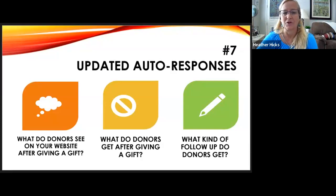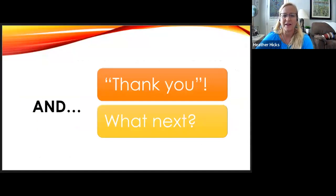What do your donors get after they give a gift? What's the receipt they get? What's the email that follows up that says you gave to our organization and thank you? What kind of follow-up do those people get then? This is longer term, not just the email about what they gave. What do you do after someone gives to you, and what are the next steps of connecting to them? We do have a lot more information that you can follow up on if you want to talk about that. But think about those things this month: what are your auto responses, and do some updating on that. Don't forget to include thank yous, and for them as a donor, what's next?